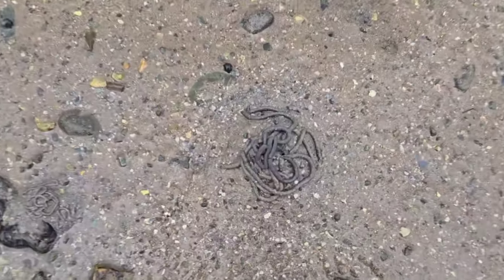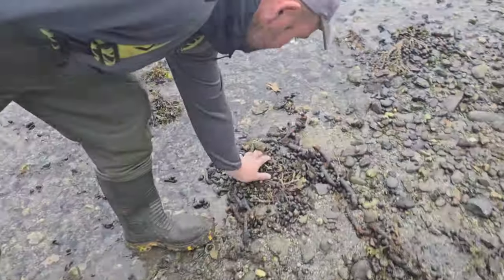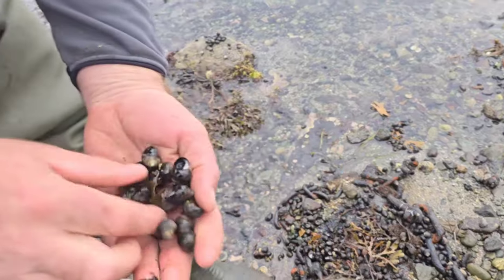Now, I've always looked at this beach and I've always been interested in it, but I've never seen it with this amount of water out, because obviously we've got big tides at the moment. I'm going to get in all the little rock pools and see what we can winkle out then, guys. Look at these nice little beds. Winkles.